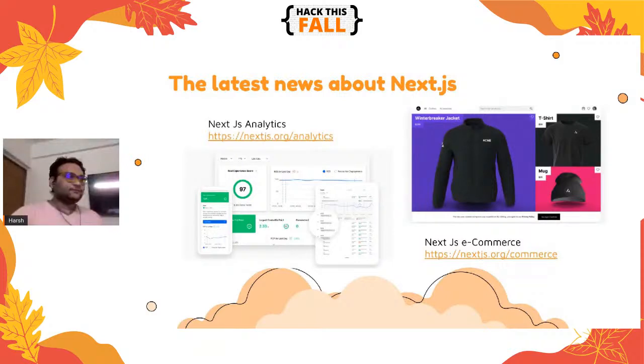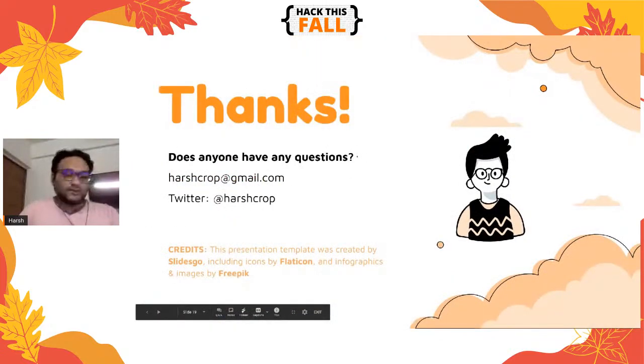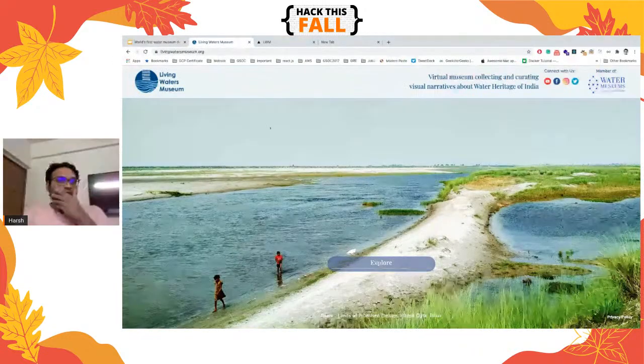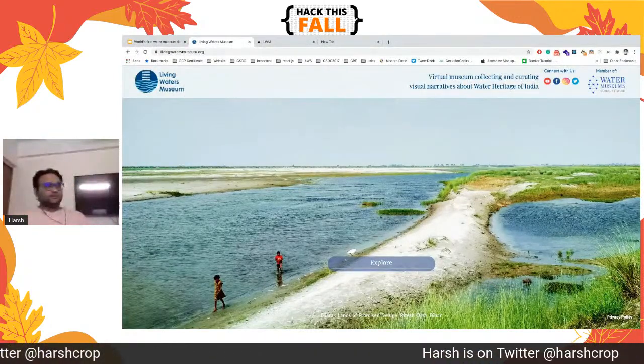And yeah, so we are talking about what a modern museum is, and then let's move to the modern museum. So I hope everybody can see. This is the first version of the modern museum which we built. This is basically the design.